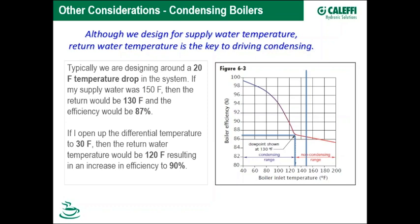Okay. What if I can open that differential or that delta T up? I don't operate off of a 20 degree delta T. I open it up, I get to a 30 degree delta T. All of a sudden, my return water temperature is now not 130, it's 120. And with that 120 temperature, my boiler efficiency rose from 87% to 90%.